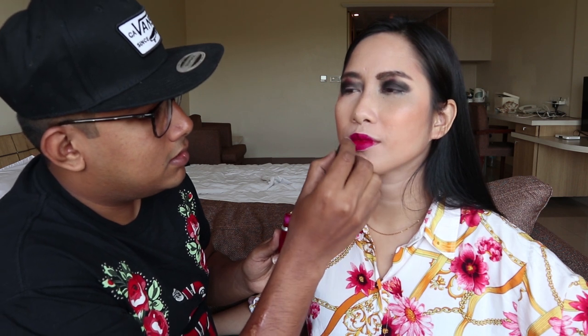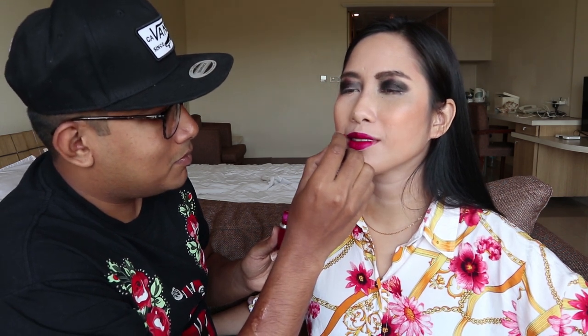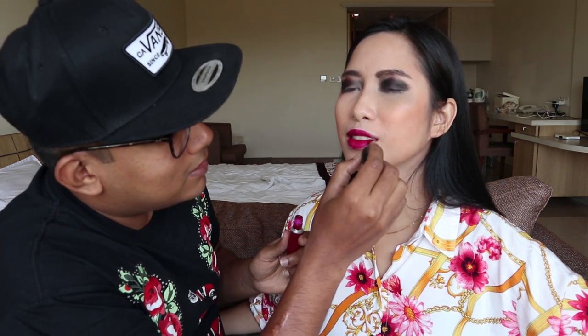Now you can blend it. It tickles. Okay, blend it now. Slightly in. Okay. The way he's removing the excess is like you're removing some paint. It looks like paint anyway.